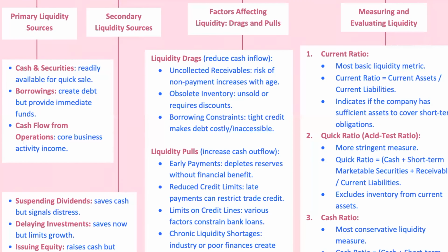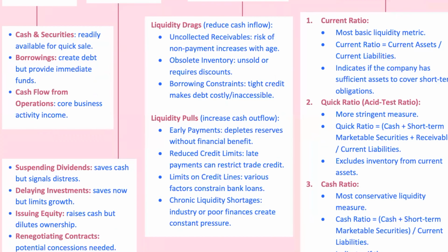Let's discuss what could go wrong: drags and pulls on liquidity. These are the forces that mess with a company's ability to keep cash flowing smoothly. Drags on liquidity happen when cash inflows slow down. Think about uncollected receivables, obsolete inventory, or borrowing constraints. For instance, if a retailer is sitting on last season's unsold inventory, that's a drag on liquidity. They can't sell it easily, and it ties up cash that could be used elsewhere.